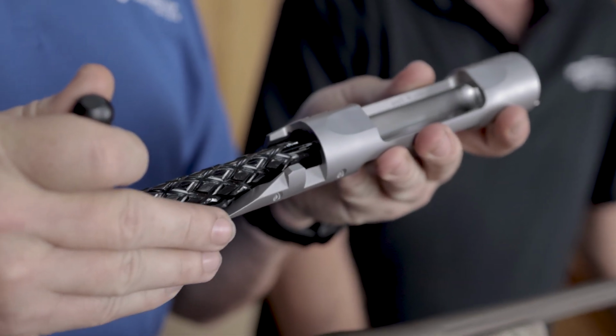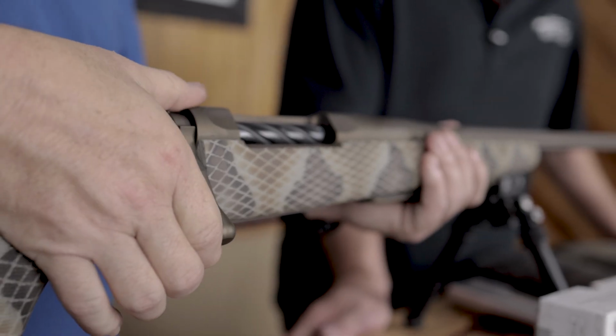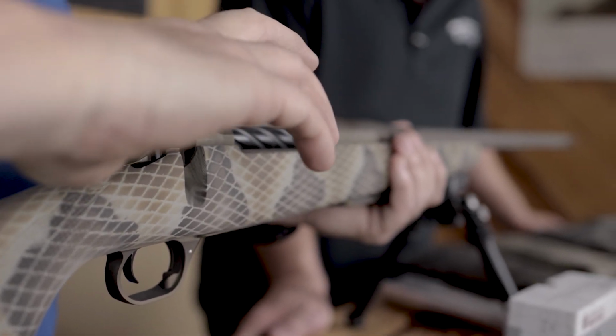So the Bordens are great. They're machined properly right off the start. They're very consistent from action to action. They all headspace the same. They have some cool features that you don't see in the big box actions.